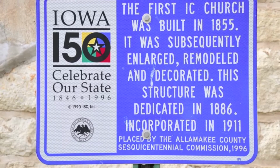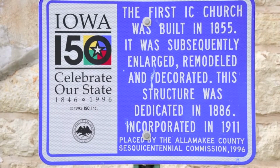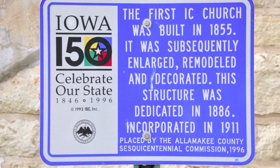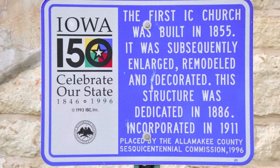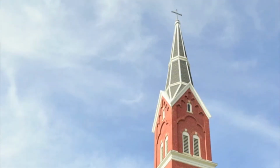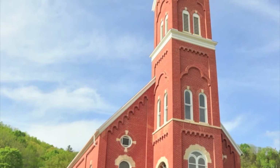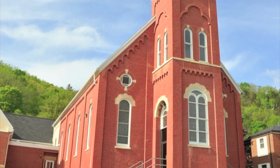Built in 1885 and renovated in 1978, the Immaculate Conception Church reaches up from the heart of Lansing's Main Street. It is a church of extraordinary craftsmanship and rich in area history. Rising 110 feet, the church steeple still houses the 1885 bells, which can be heard ringing before Mass every Sunday.